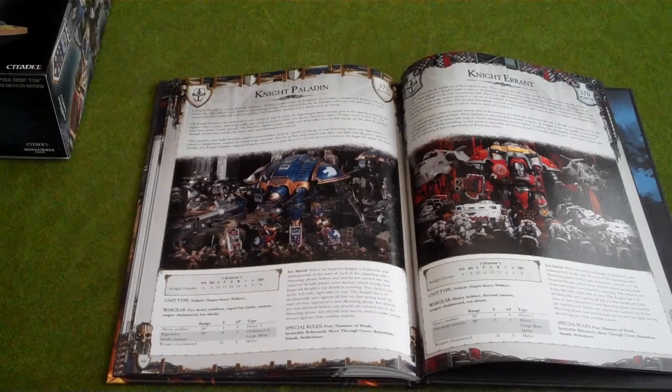The real difference between the two of them is one of them is armed with a rapid fire battle cannon. That's strength 8, AP3, 72-inch range, ordnance weapon, large blast, fires 2 shots. The Knight Errant has a 36-inch range, strength 9, AP1, large blast with a melter rule. Basically, the difference is the Knight Paladin is ideal for taking out massive amounts of troops.